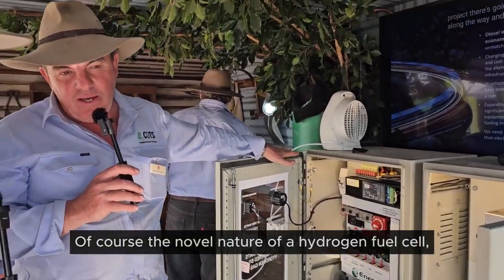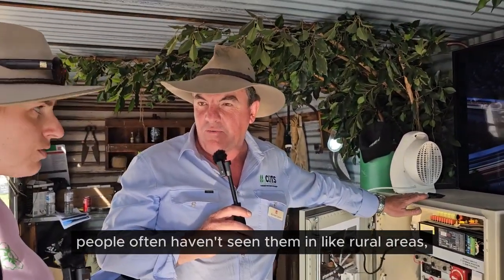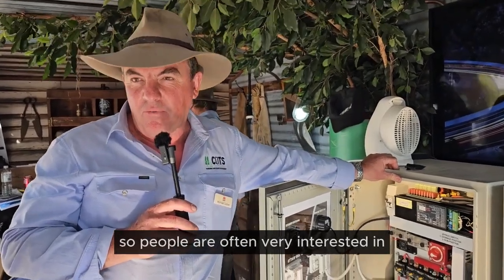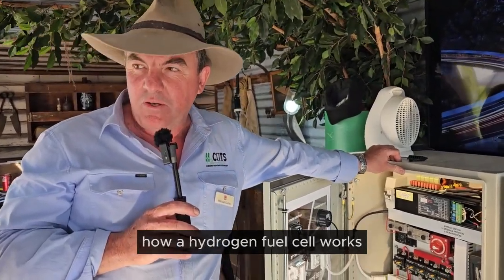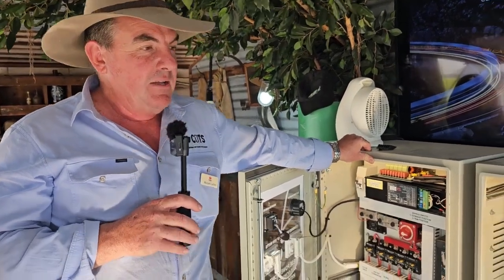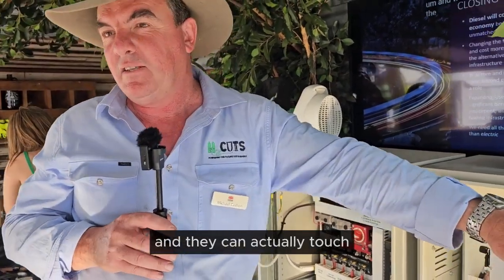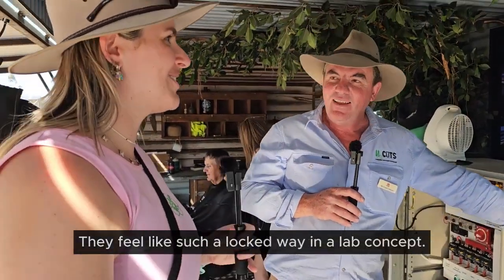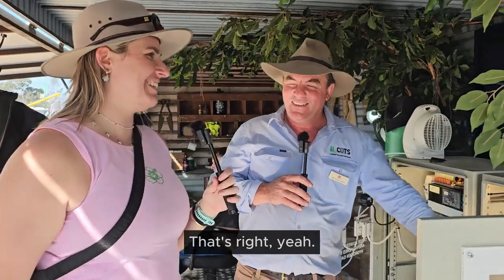Because of the novel nature of a hydrogen fuel cell, people often haven't seen them in rural areas, like field days and things like that. So people are often very interested in how a hydrogen fuel cell works and how you can use green hydrogen, or even how green hydrogen is created. So we bring them up into the trailer and they can actually touch, see and hear things working. They feel like such a locked away in a lab concept. That's right. Most of the time.